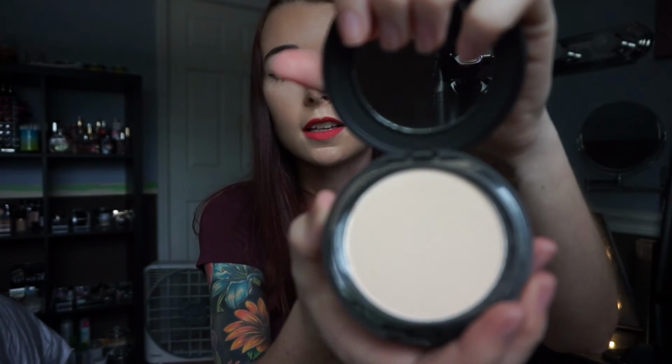So that's a big price difference, especially for a product that is really similar. So this is what it looks like on the inside. It's pretty basic. It's just a powder. I have mine in the shade 205. So I'm really fair. A lot of you probably wouldn't use the same shade, but that's okay.